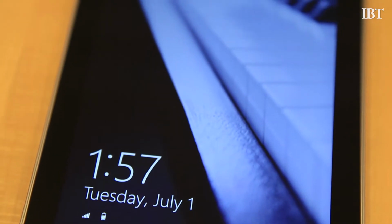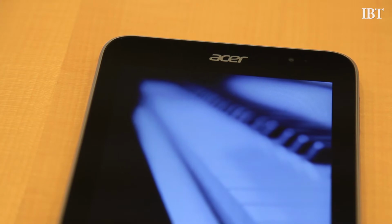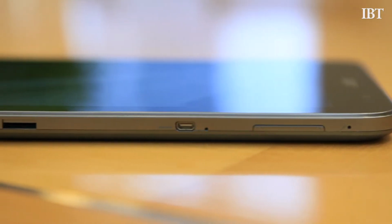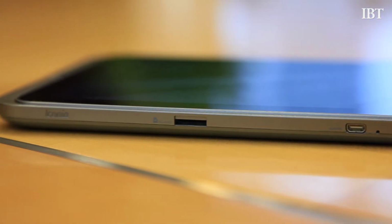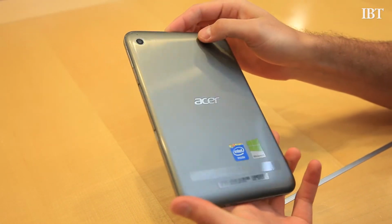The Iconia W4 retains the same basic look as the W3, swapping a white body and bezel for a smoky gray one. It's still got the thick lower rim below the display, and it's not a good look. Honestly, the Iconia still looks like someone just took the screen and pasted it onto the bezel. Most tablets integrate the two, and for good reason. The W4 just looks awkward, but I'll give it points for being different.